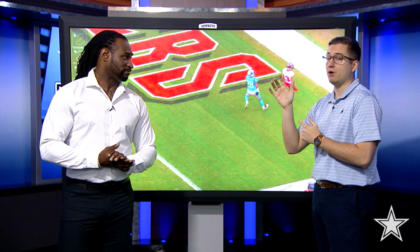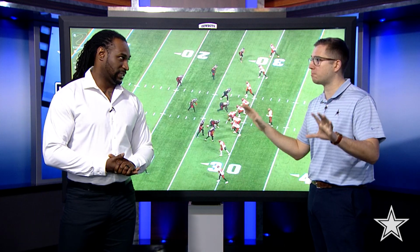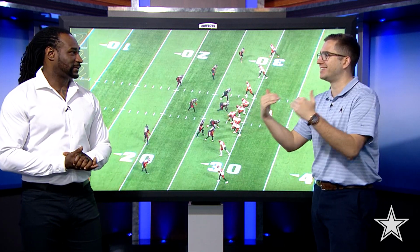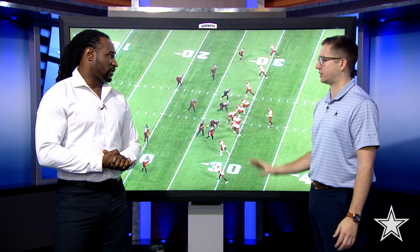to Mike Evans. Now, you can still connect on the underneath stuff because the head side of things is always on point with Tom Brady. He can continuously outsmart you, but even the concepts of opening up his receivers are extremely complex. Yeah, this is very complex.